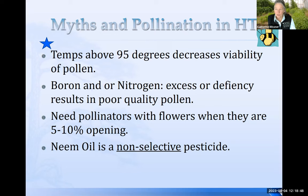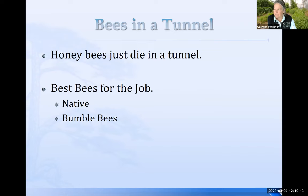But neem oil is going to be what you're going to reach for, and nothing heavier or more toxic. But please keep in mind that neem oil, even though it's listed as an Organic Materials Review Institute approved for organic crop production, it is not selective, and it will take out your bees. Honeybees, they just die. They just die in a high tunnel. Don't put honeybees in your high tunnel. Best bees for the job are your native bees and your bumblebees. And so you can actually buy bumblebees specifically for high tunnel production.